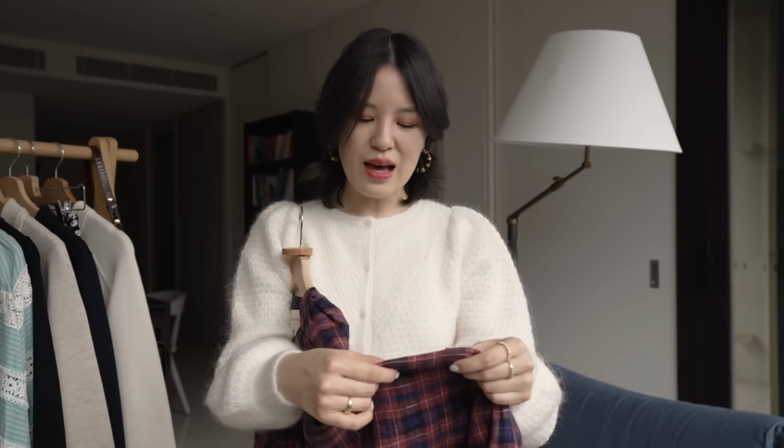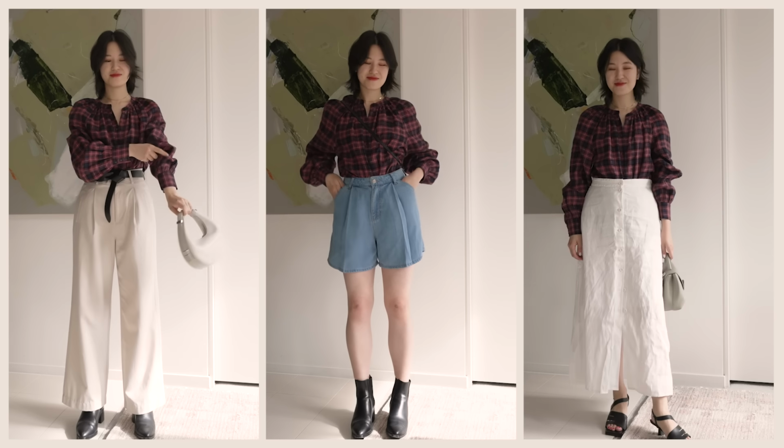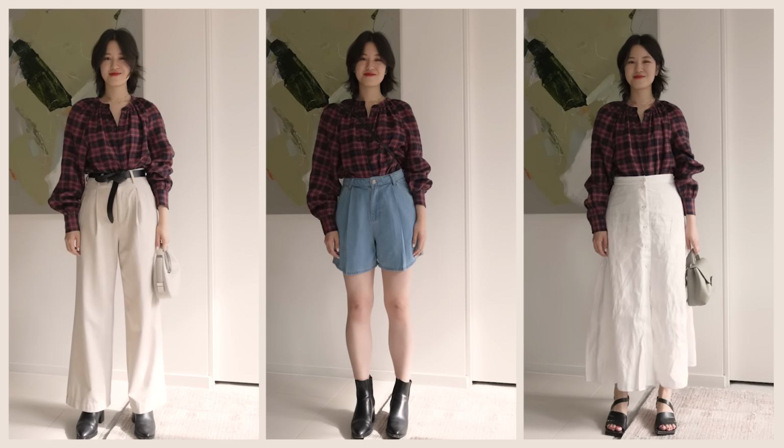What sets this plaid apart from maybe other plaid shirts I've seen is definitely the color combination. I think just the purple, black, and raspberry tone with the light yellow just makes it feel so fresh to me, and it breaks it up from traditional plaid colors that I have seen. I just think it looks very, very pretty styled in the different outfits. And I actually think these three outfits are some of my favorites from today's video.